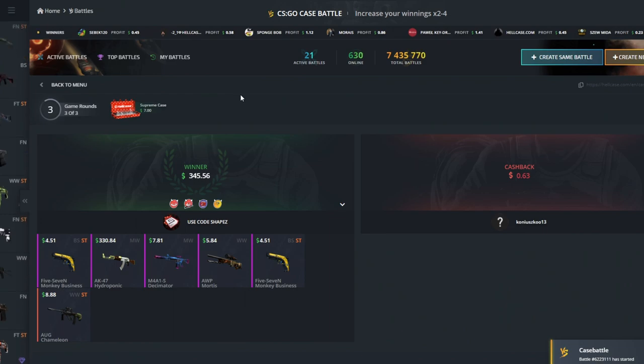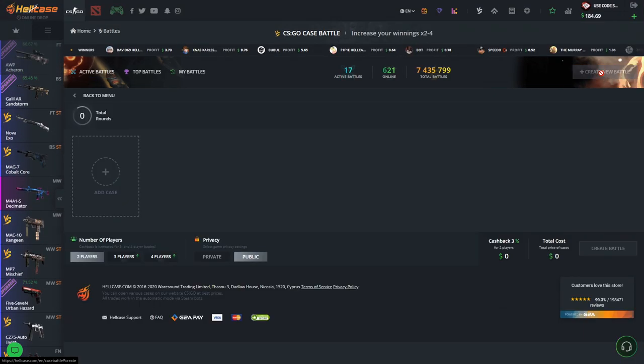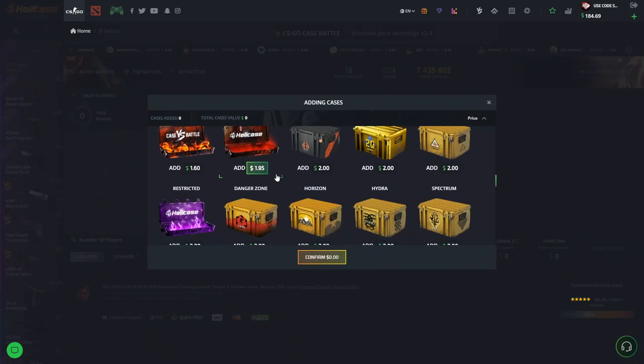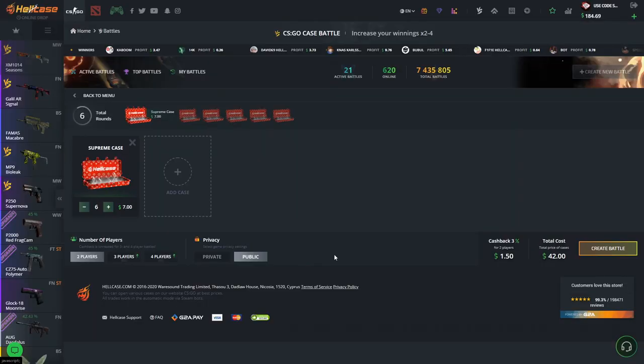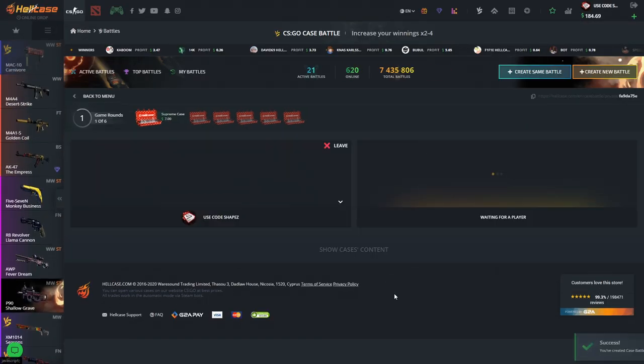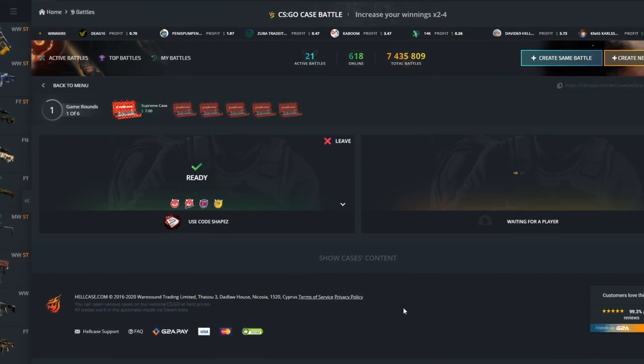Out of $7 case. Guys, look, we have another $50 until we're downtown at 30 for the knife. Let me see, guys. I'm gonna do the Supreme case. It is overpowered, dude. I can't believe it. Okay, $42. Let's go, guys. I'm ready. Shapes 15. People use Shapes 15. Yes, Shapes 15 changed my life.